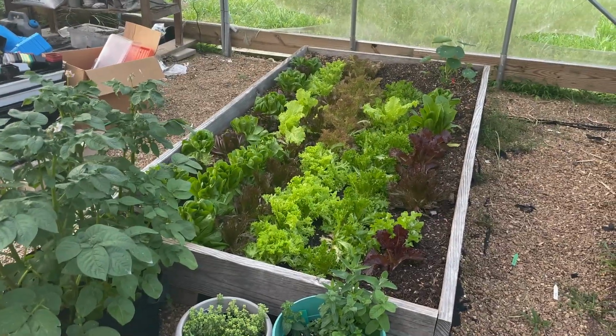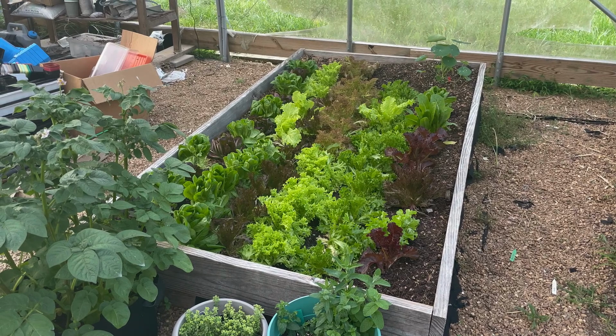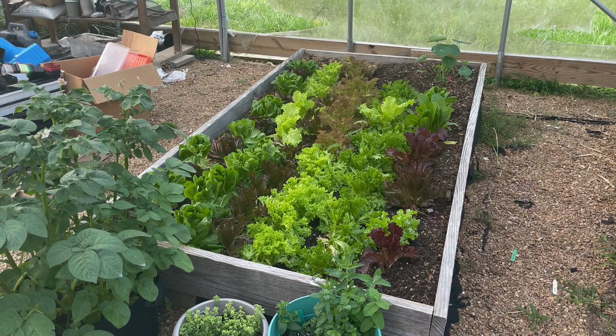Look at my lettuce bed. It is doing well. We harvested off of this probably a couple of times now, last week. The lettuce tastes so good, and it's doing really, really well. I'm very pleased with the lettuce.